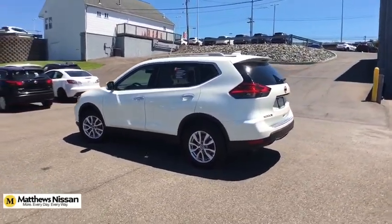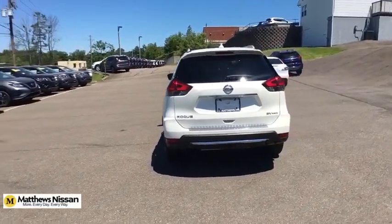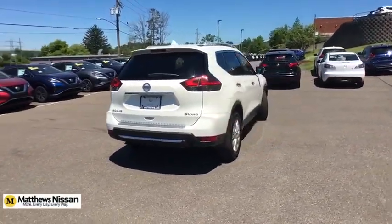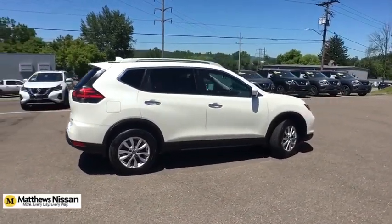Here are some of this vehicle's great options: Bose sound system, retractable cargo cover. This vehicle offers reliability and good looks at a great price. So come in and take a test drive today.